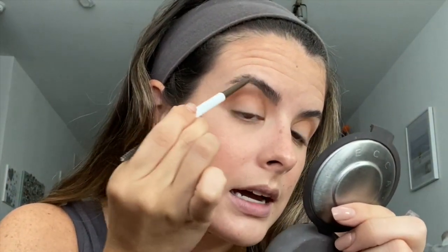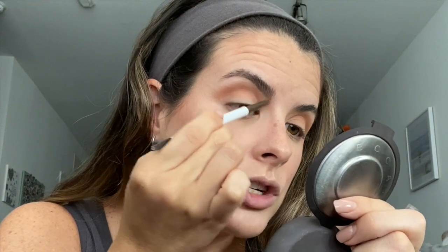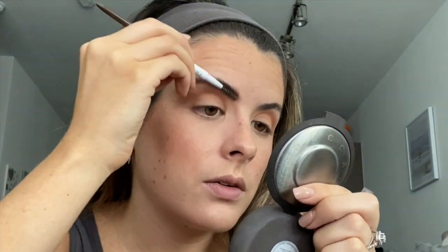For my brows, I lied. I still have 2 more ColourPop products. Shocking. I use the ColourPop Brow Boss Pencil in dark brown. I'll take this and brush through my brows just to make sure they are ready for application. Do a few little strokes up here in the front just to fill in and give it somewhat of a shape. And then occasionally, it really depends what I'm doing. Sometimes I will make a very, very light line under my brow just to give it some kind of shape before I put in the gel.